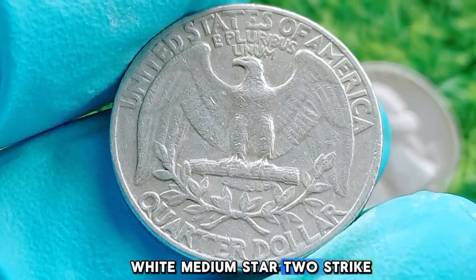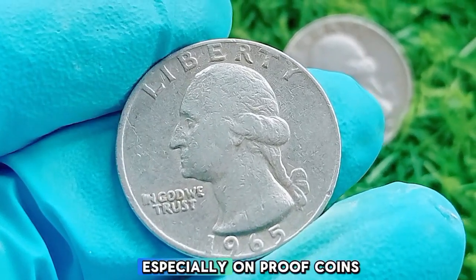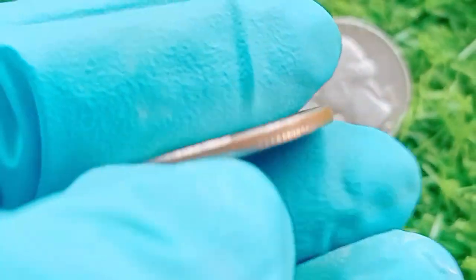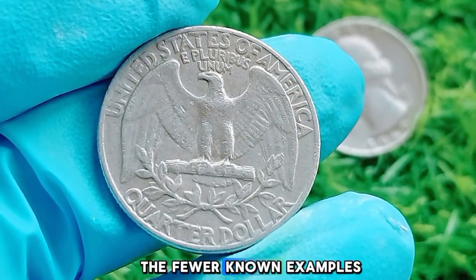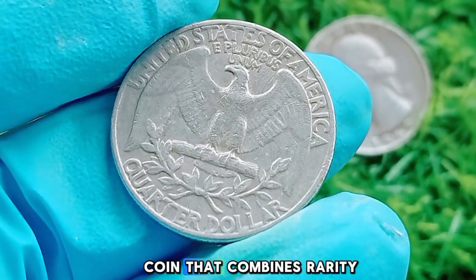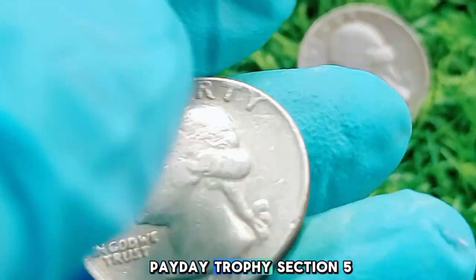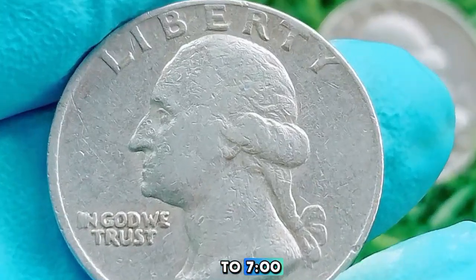Number 2, strike quality. A sharp strike, especially on proof coins with deep cameo, dramatically increases value. Number 3, rarity of the variety. Collectors go crazy over rare varieties. The fewer known examples, the more valuable it becomes. If you have a coin that combines rarity, high grade, and proof-like qualities, you might be looking at a life-changing payday.